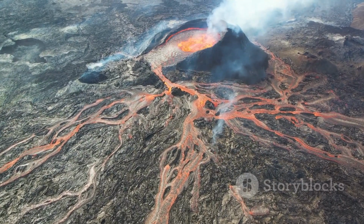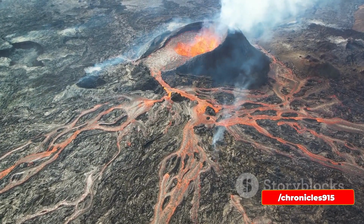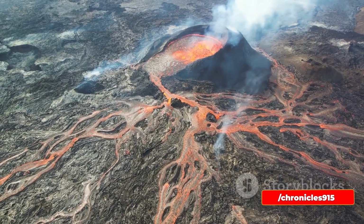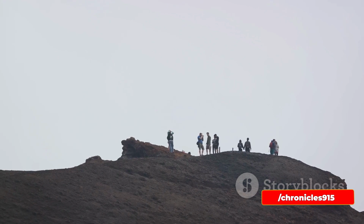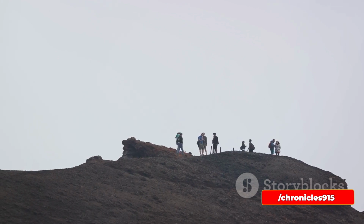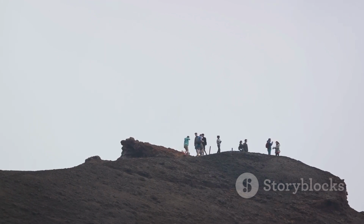This ash, while destructive, also provides a nutrient-rich blanket that can enrich the soil and spur new growth. It's a testament to the resilience of life, how even in the harshest conditions, nature finds a way to flourish.